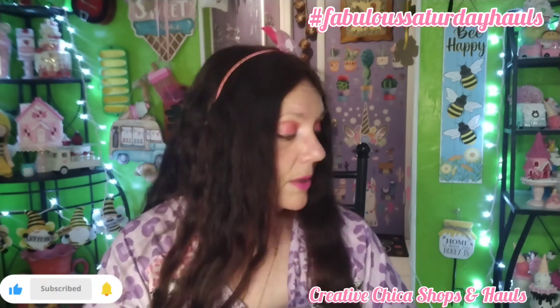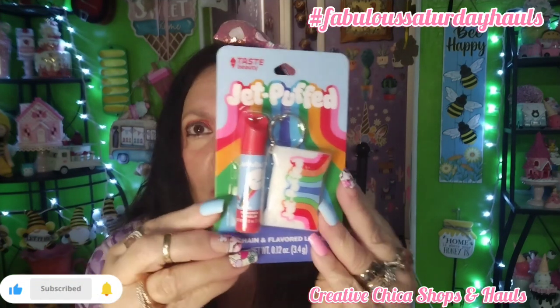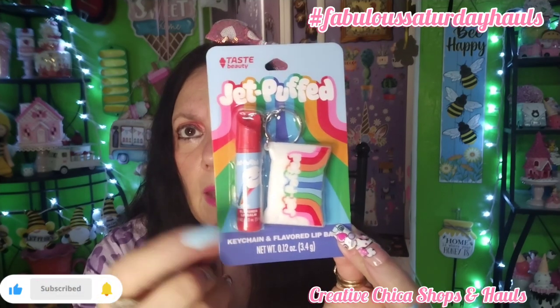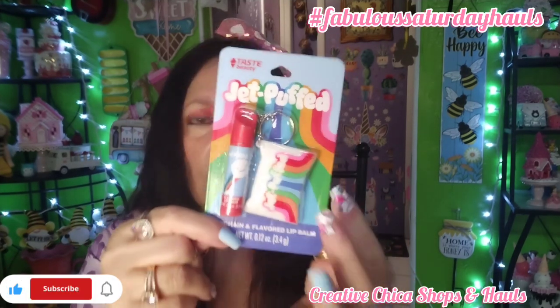Then I found some lip balms. Okay, y'all know that I collect the lip balms. This one is the Jet Puffed Marshmallow. No, that's not food, baby. It's a keychain and flavored lip balm in the Jet Puffed Marshmallow. So I think this was like $3.25 at Five Below. So I'm going to add that to my little collection in there.